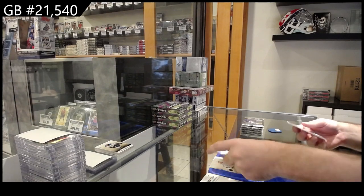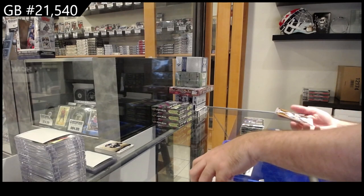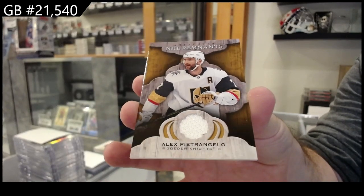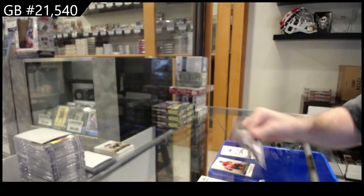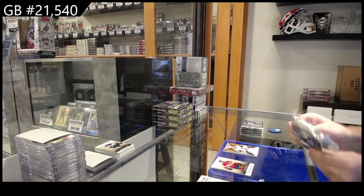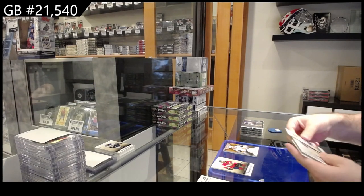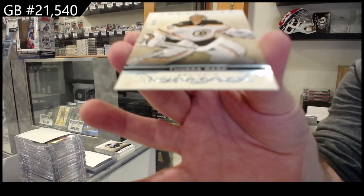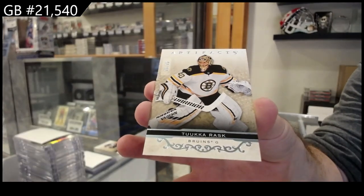We've got a remnant of the Vegas Golden Knights, Alex Pietrangelo. Alex Pietrangelo. We've got number 285, Tuukka Rask.